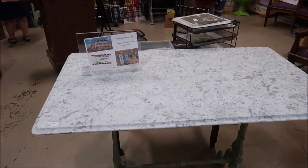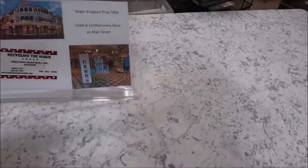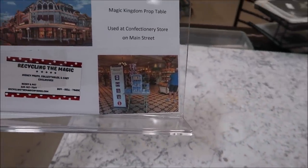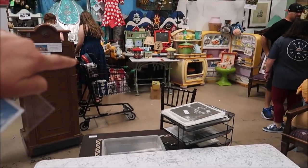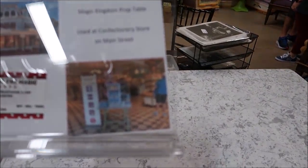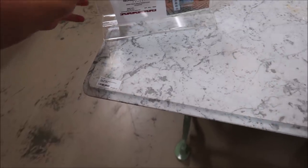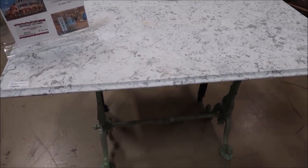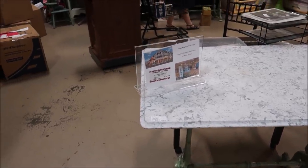These are tables from the confectionery. Can you believe that? Look at it, it actually shows you how they had them inside the confectionery, and there's three of them, so there's three different sizes. These were used to present different things as soon as you walked in. Right now I think they're going for $1,500. Still unbelievable. I love all the work on the legs. Wow, that is a collector's item.